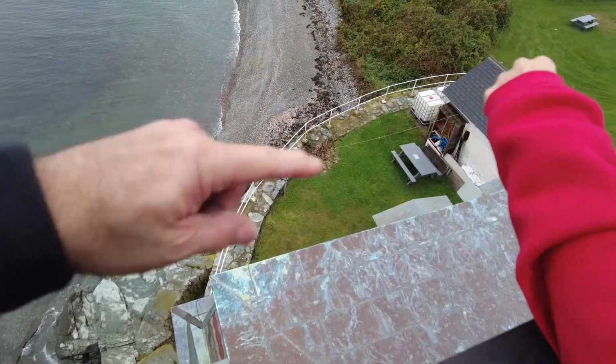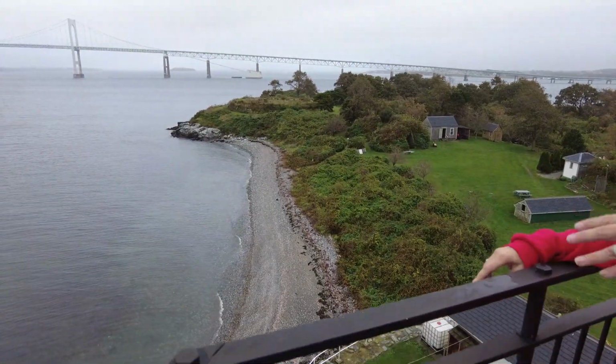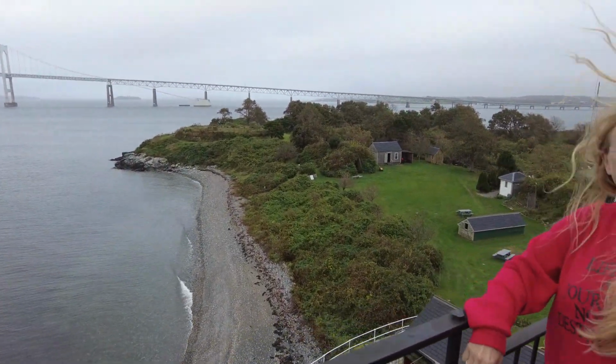You've got the round thing around. Exactly. You could build another lighthouse over there. Yeah, you could. One for you. Where we can live, yeah. One for you.